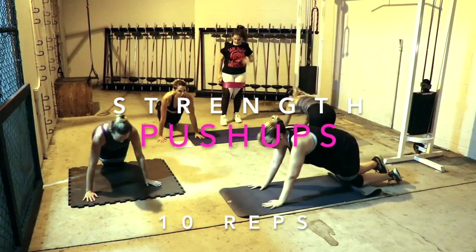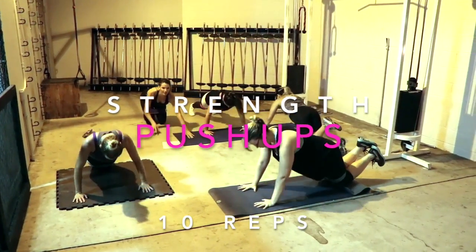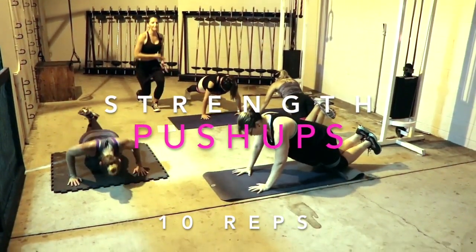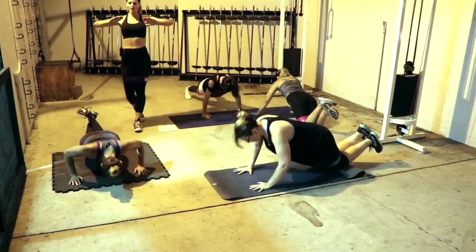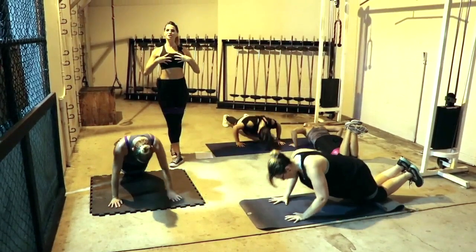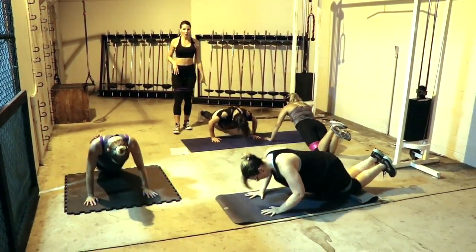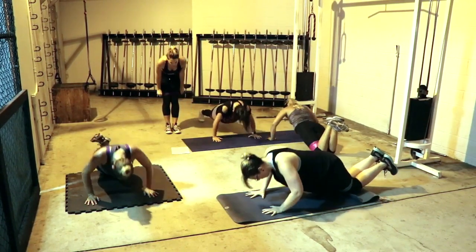We'll go up. We have a total of 10 here. 10 push-ups. What I'm looking for in your push-ups, you're bringing your elbows slightly back. Stacy has a perfect one. You want to lower in a V rather than a T position. So you're really engaging through your chest muscles. Those look awesome. Killing it over here with a full push-up.